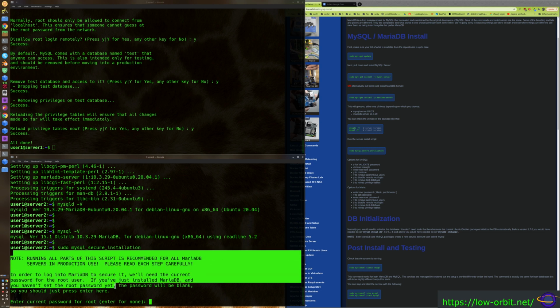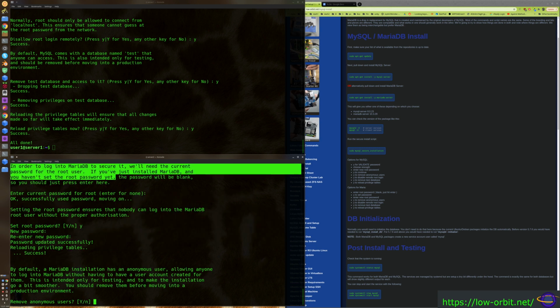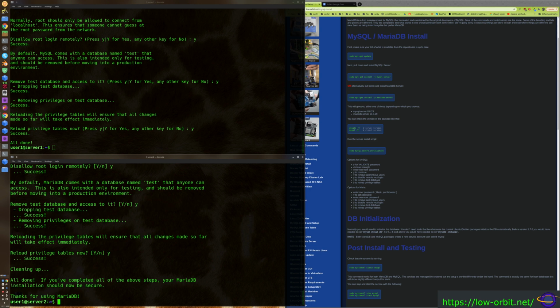Now here it just asks us for the password. It doesn't have the validate password functionality in MariaDB. So that's fine. So enter current password for root. All right, and it was blank by default. So set root password, yes. And there we go. It has an anonymous user, so remove anonymous user, yes. Deny remote root, yes. Remove test database, yes. And reload privileges, yes. There we go. That was pretty similar to the other one. I guess the big difference is the validate password functionality on MySQL.